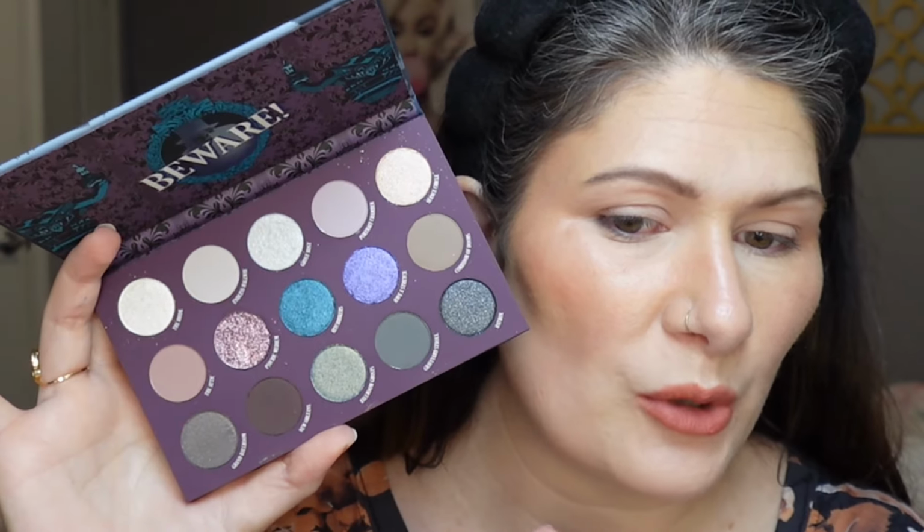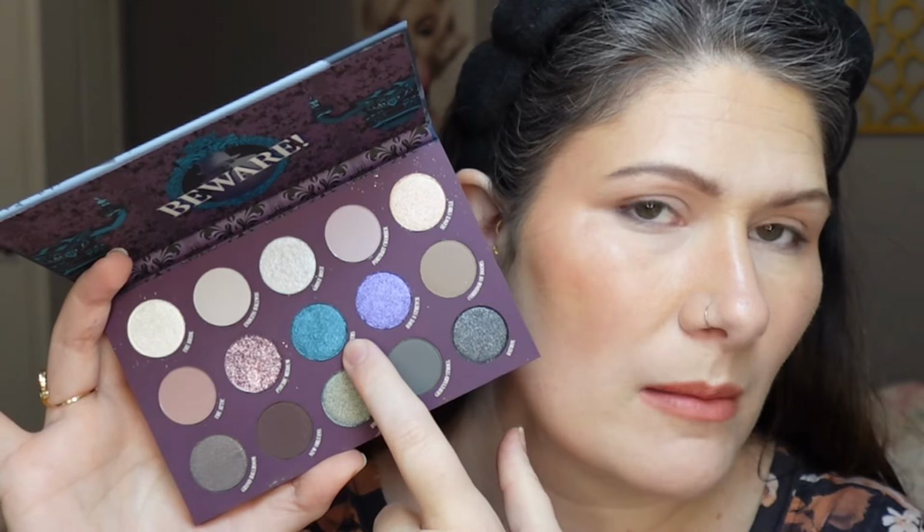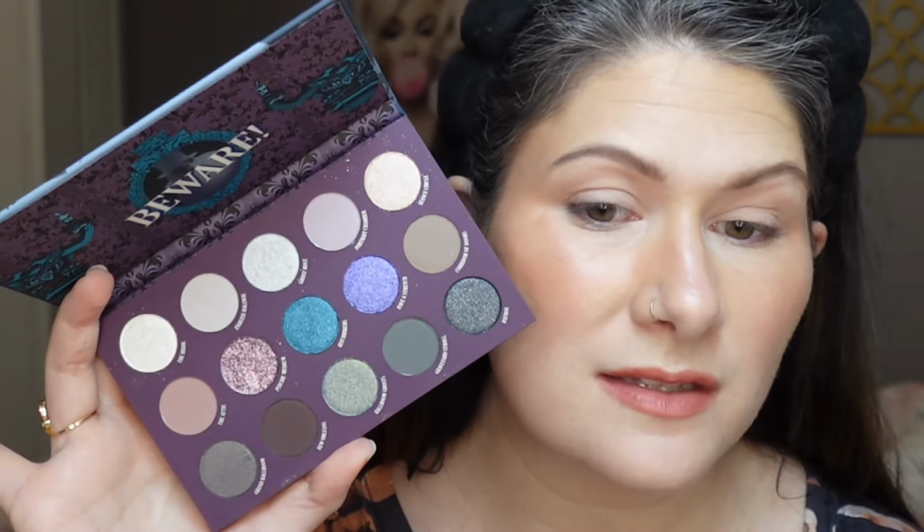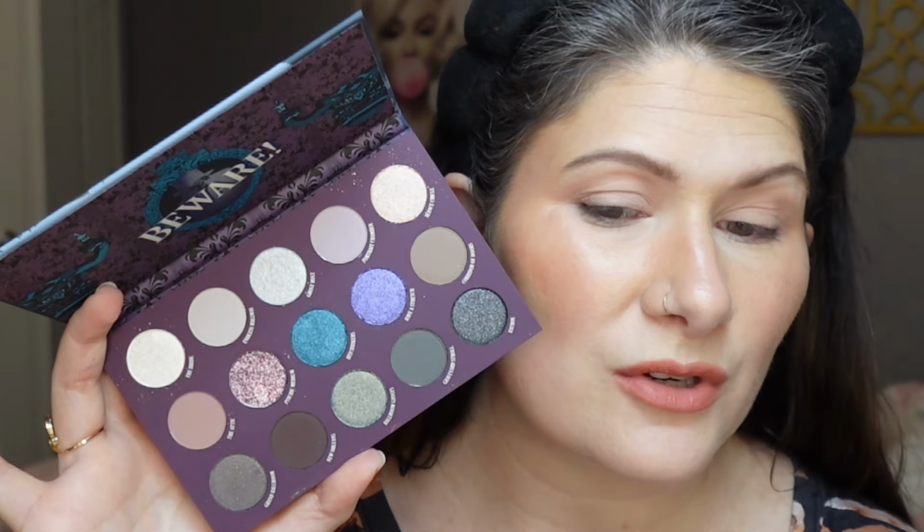Of course, we've got the purple, but I'm kind of thinking maybe this teal shade. That's the one that really catches my eye when I open up the palette. So we're gonna go ahead and start with the crease, and we'll see where this look takes us.